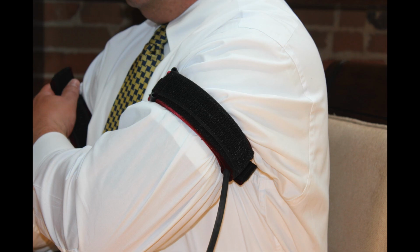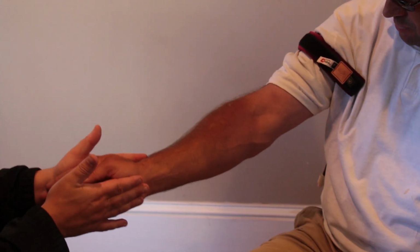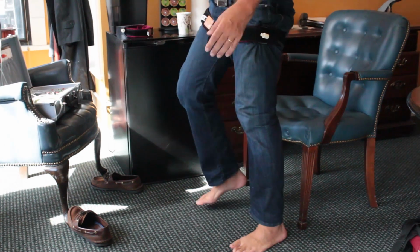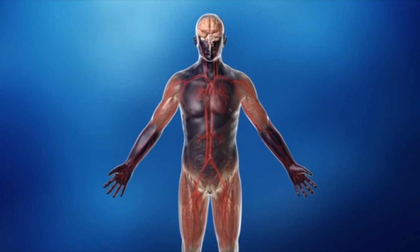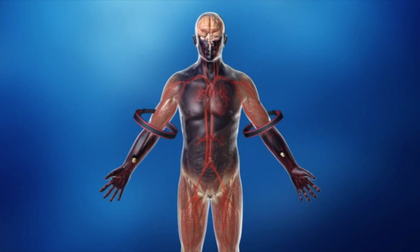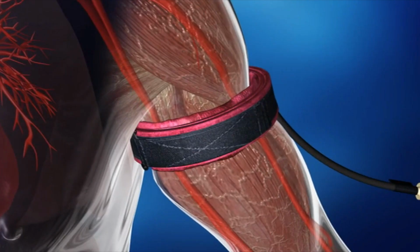KAATSU is a method of training performed with special belts worn on the upper legs and arms to appropriately and safely restrict blood flow. The KAATSU master works by using two compressors to inflate the belts. KAATSU gives readouts in mmHg, or millimeters of mercury. These readouts are used to carefully appropriate pressure for the individual. This pressure is contingent on many factors, including age and physical condition. Once the appropriate pressure has been set, the individual then performs the required training.